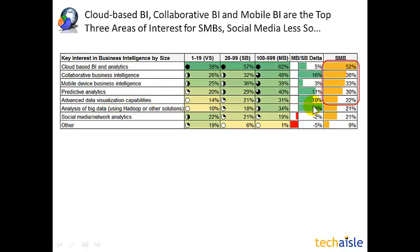And then the big data analysis kind of makes sense that very small companies aren't going to be using big data as much as the mid-market will. But that's also an area where there's a big difference. The only area that's really substantial in where small businesses were a little bit more interested was in social media network analytics, but that didn't reach as high, at only 21%, as we would have thought.